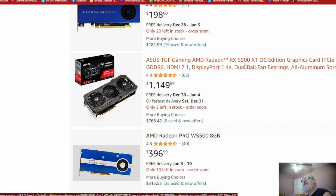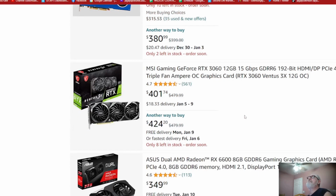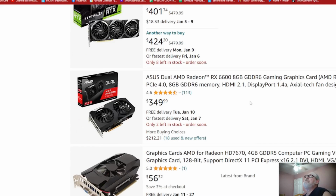Okay, 6900 XT. Now they got the new 7900 XTX, supposedly to be $999. If you got the 7900 XTX at $999, compared to this card, you got a better deal. This is just price gouging. It's them trying to make an extra dollar off of something that is not worth the weight in gold.